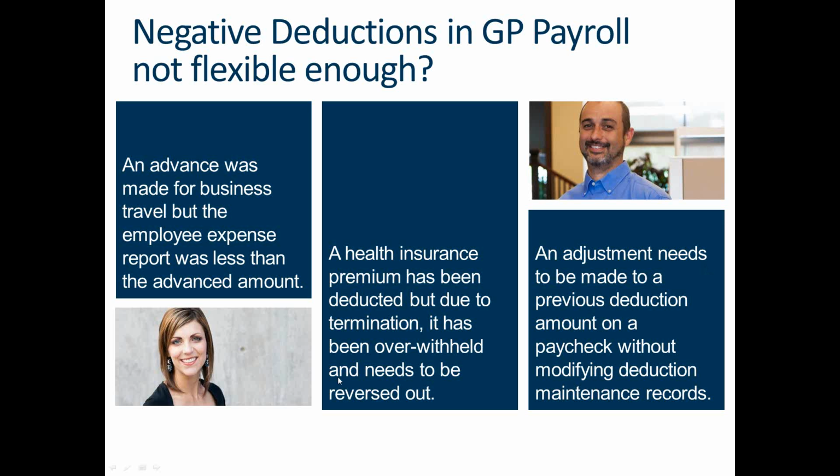Similar but a little bit different are negative deductions. If you ever have a situation where, the best example is the health insurance premium has been deducted, but the employee is terminated, so we need to refund part of that deduction back to them. Another common example is the employee was signed up for the wrong deduction code. Maybe they chose the wrong plan.